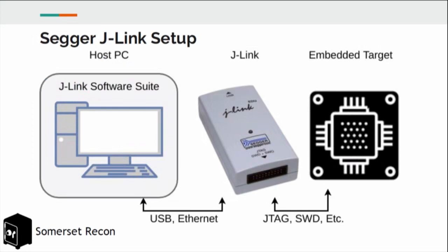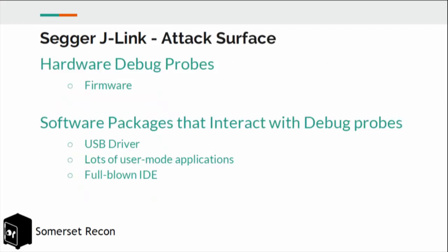So a typical setup looks like this. You have a host PC that has a software suite installed, and you're communicating to this J-Link device over USB and Ethernet, and then you connect it to your embedded target over JTAG or SWD. So in terms of attack surface, there's a lot. This company makes a lot of different products. The hardware debug probes themselves, we're interested in firmware and how that works, and also can you infect the debug probe itself, or can the debug probe infect the end device that you're trying to target? And then in addition to that, there's a lot of software attack surface as well. There's a USB driver that's included with this device, as well as a host of different user mode applications that are run. And in addition to that, which is also a pretty interesting thing, they have a custom IDE that's also used to develop applications for the J-Link.